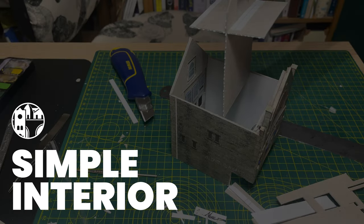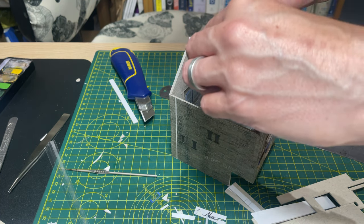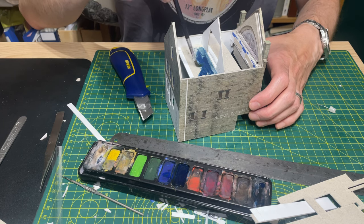I cut a roof support and stuck it in the middle of the building. A couple of rectangles should be enough to hint at an interior floor when seen through the windows. I then used dark colours to cover the lightly coloured card.